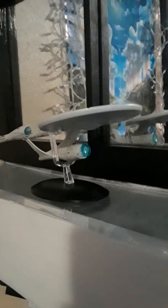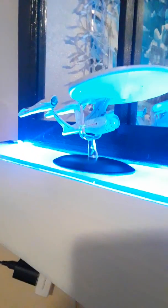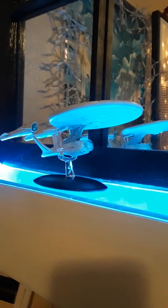So here is the ship on its stand. Actually, it's not really a display stand that I made for it. I found it, and it was supposed to be for plants, so I added a clear piece and some lights underneath it so that it can look good. So, this is what I came up with. Ta-da!